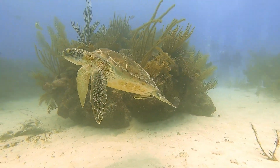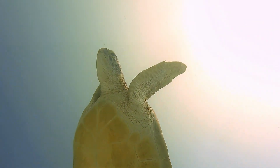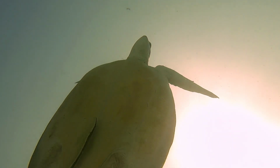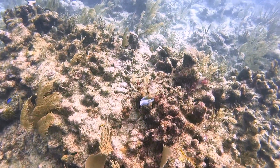Also, if you look at the bottom of this turtle, you'll actually see a fish. This is a remora and it's a parasite to the turtle. The remora will eat the turtle's poo and other parasites on it, but will actually reduce its swimming speed.